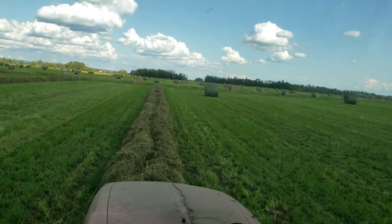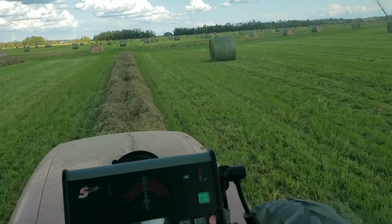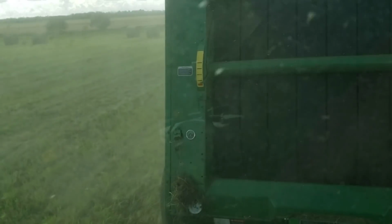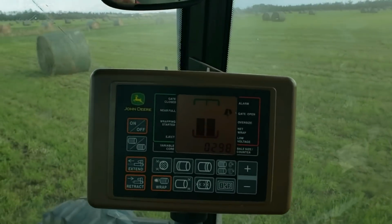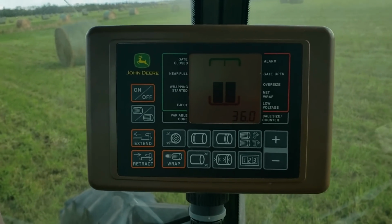And took a little drone footage. I'll have some more on that on another field yet. Yeah, all done. Pretty much all I do in this field is stop and open the gate.